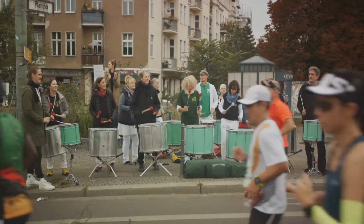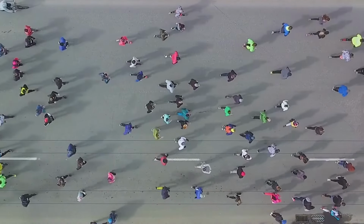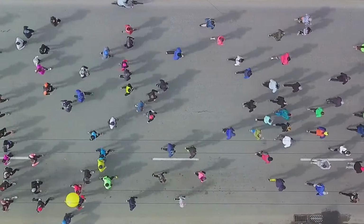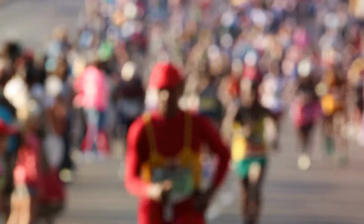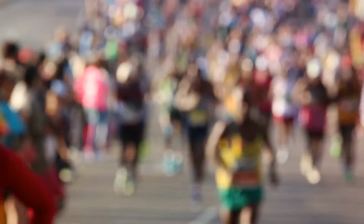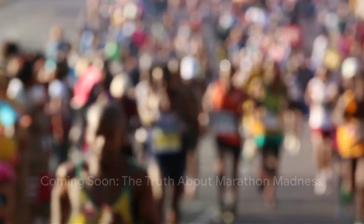In a marathon, you'll find all these types. The fast ones, the steady ones, the ones who stumble but keep going, and those who are there to enjoy the experience. Each runner has their own technique, their own rhythm, just like in a conga line. So are all marathons just high-speed conga lines? Stay tuned to find out.